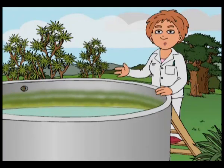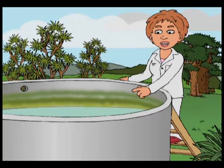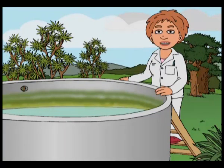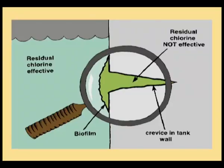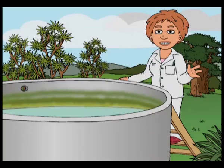Rough surfaces or crevices in the walls of reservoirs need to be avoided, as these promote a haven for slimes or biofilms. Biofilms can shield some pathogens from chlorine. And particularly vulnerable are the interface of air and water, scum lines or rings. These are excellent places for pathogens to be masked from residual chlorine in a tank. So tanks need to be inspected regularly and biofilms removed by water blasting.